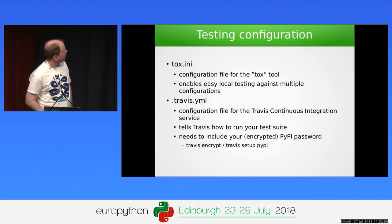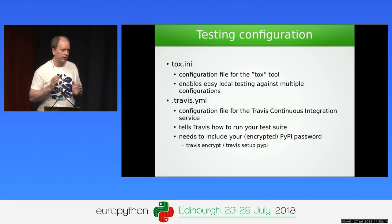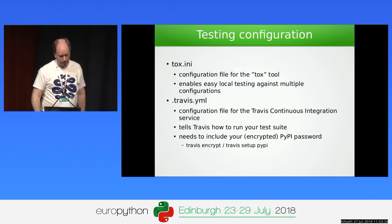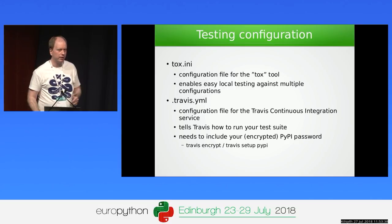For that to happen, it's easiest to just copy your Travis configuration from another project. That's what I do. There is a thing called travis setup pypi. It adds some bare minimum configuration to your Travis configuration, but in my opinion, it just condenses everything and makes it pretty unreadable. So what I'm going to do here is run that very command, but only get the encrypted password from there. That's the only thing you really need to change in addition to the repository name.